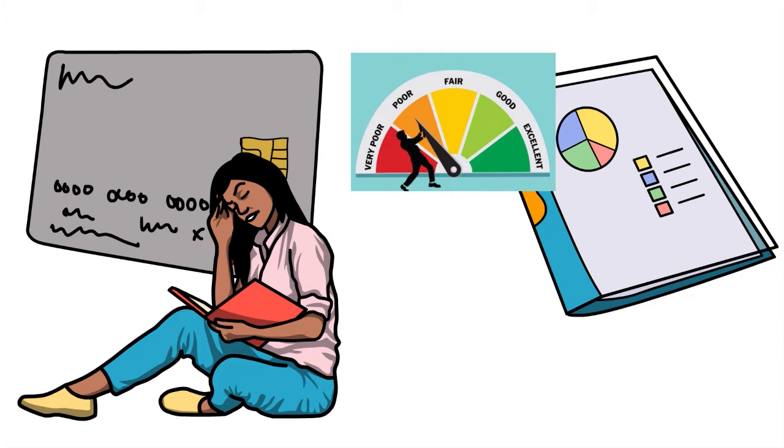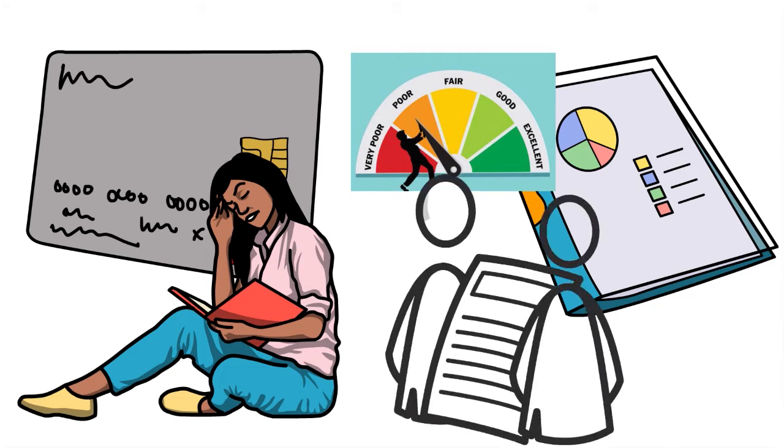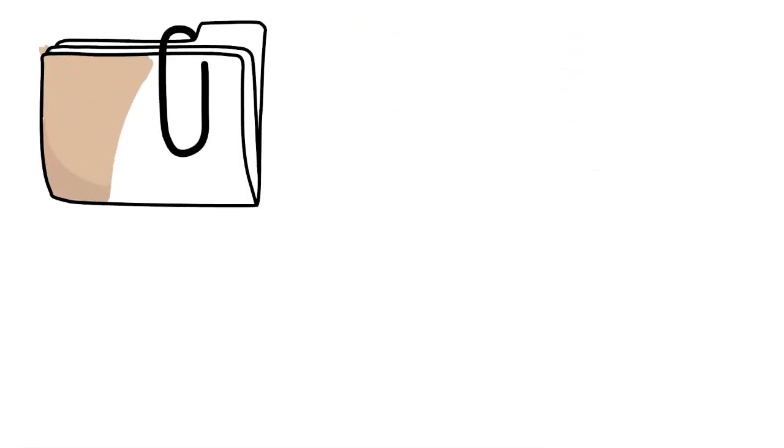Because at the end of the day, guess what? Inaccurate information hurts your credit just as much as accurate information. You can dispute the negative information with the three credit bureaus, TransUnion, Equifax, and Experian, or with the creditor itself. Sometimes you have to send dispute letters to the bureaus and your creditors.